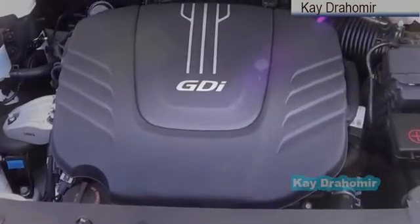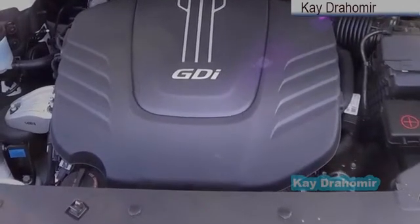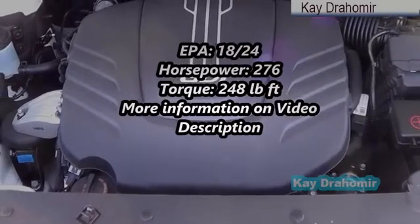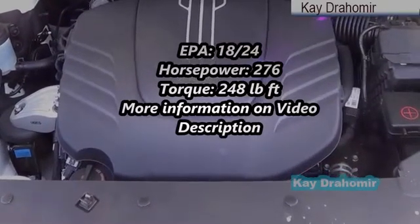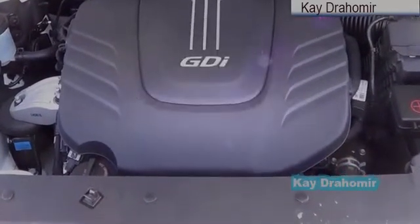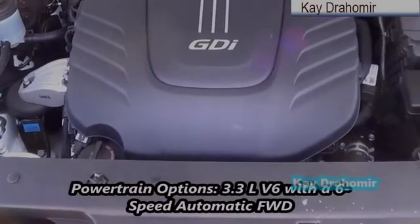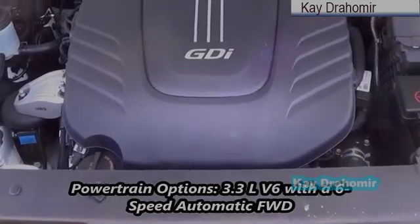Now under the hood you will find a 3.3 liter V6 producing 276 horses with 248 pound-feet of torque, with EPA estimates being an okay 18 in the city and 24 on the highway. This powertrain produces pretty good passing power, and mated with the 6-speed automatic transmission makes for a pretty responsive pair.